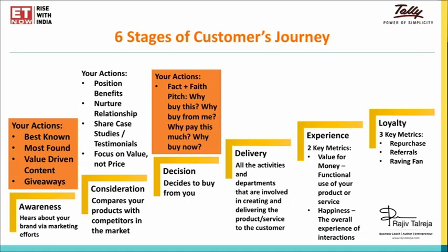When you are selling, you need to answer some basic questions for your customer in your sales pitch. Why should they buy this product or service? Why should they buy from me? Why not from somebody else? Why should they pay this much? And why should they buy right now? For these 4 questions, you need to have logical answers.